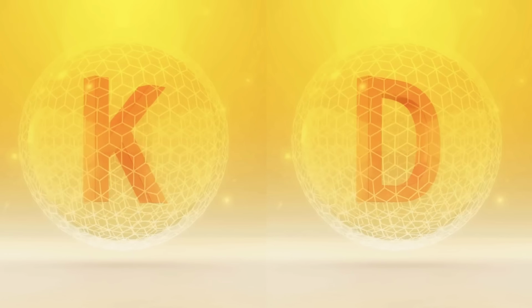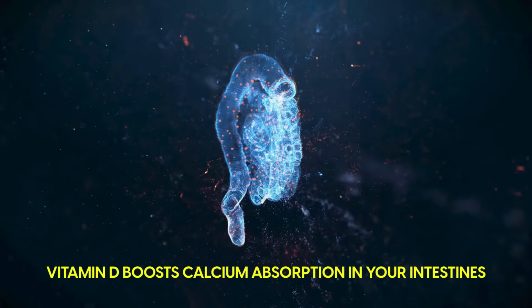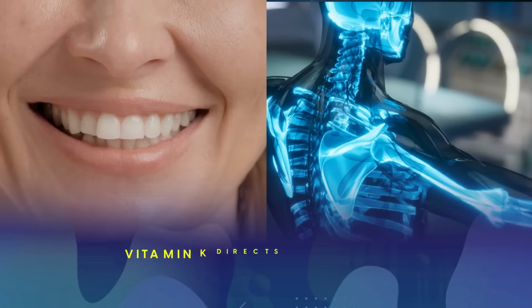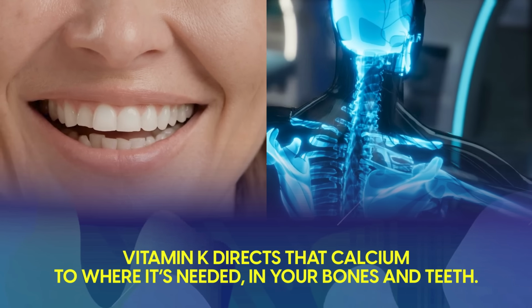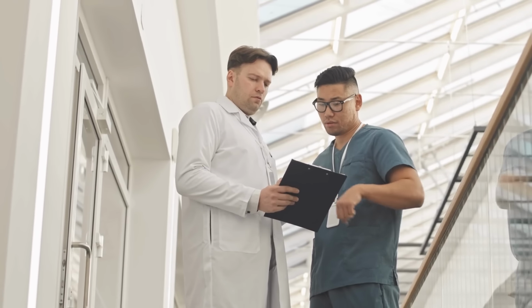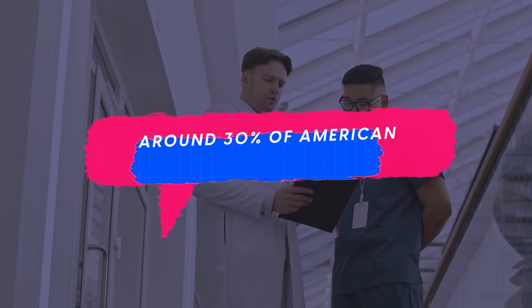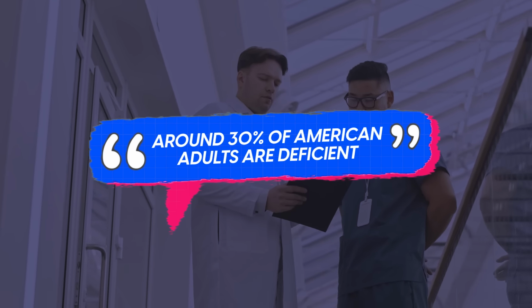Vitamin K and vitamin D have a unique synergy. First, vitamin D boosts calcium absorption in your intestines. Then, vitamin K directs that calcium to where it's needed, in your bones and teeth. So it's super important. Yet, according to the famous PREVENT study, around 30% of American adults are deficient. That's why more and more the spotlight is on vitamin K as one of the most important nutrients for combating heart disease.